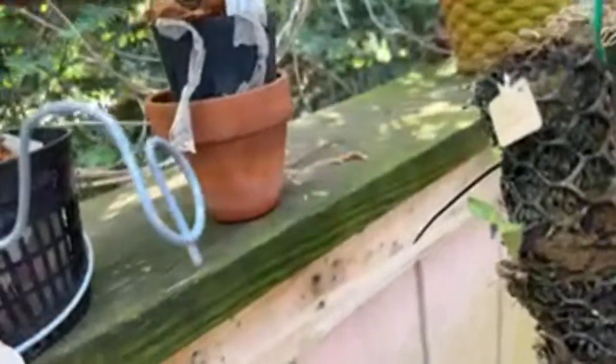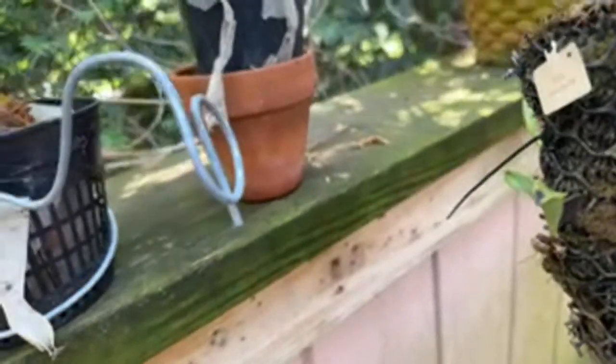This is the Gongora, and this is a Maxillaria. They like it shady, like the rainforest. You can see they are both in cocoa husk. Should have put them out when we were just getting all that rain, but they're fine. Let me close the door.